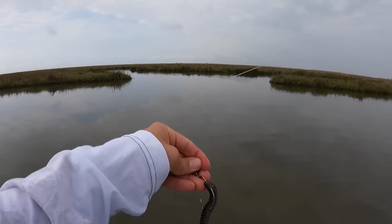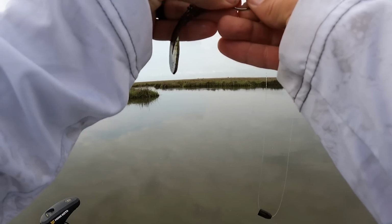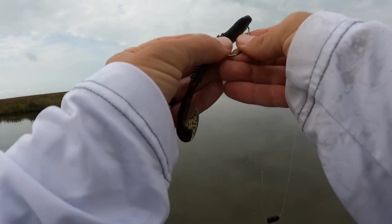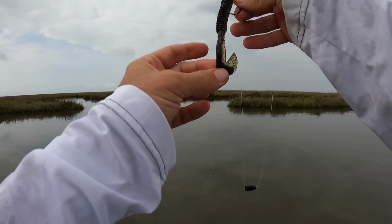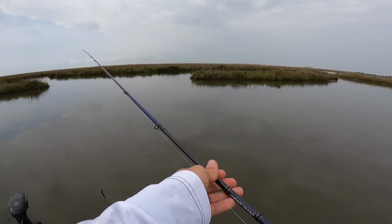It's another trout on the Zimmer Swimmer. Definitely proving to be the bait of the day. You know, you think it's a bass bait, but speckled trout love this thing. And you can understand why, just because this tail moves so well in the water. Definitely gets their attention, even in this kind of stained water.